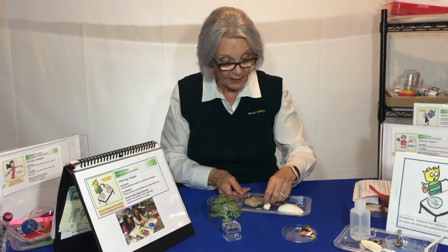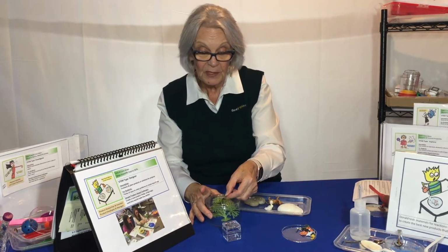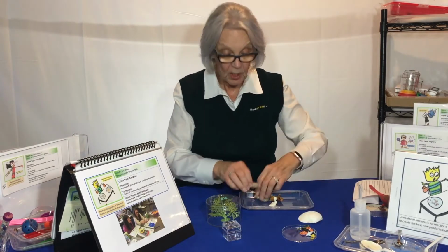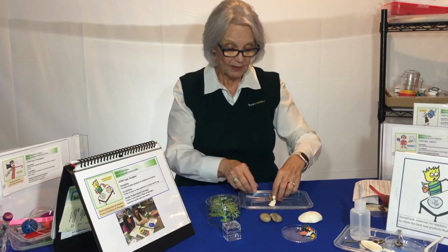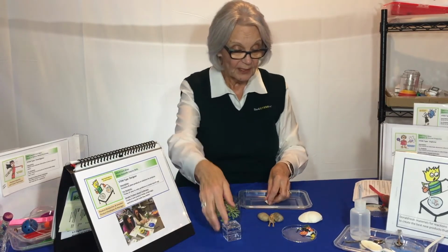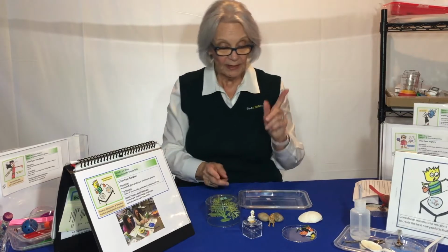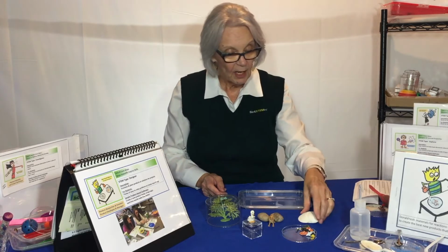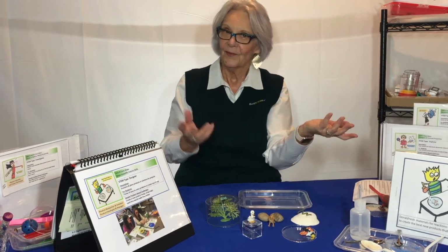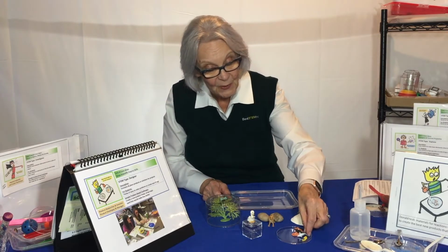So it might be a butterfly. That would be a butterfly garden. It might be a lion. He'd need a mountain environment, I think. Or it could be a duck, and he might need a pond. It could be a snake, and we need to find out what he would need to live in. Or it could be marine animals.